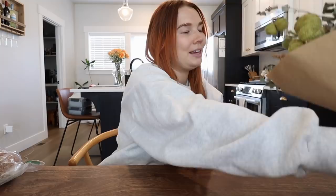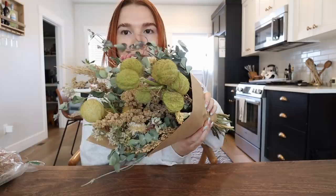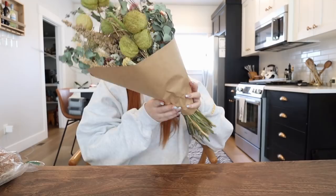This is actually a dried bouquet, which at first I was like, I don't want dried flowers. And then I looked up close at how beautiful this dried bouquet is. It's so intricate. It has pink, yellow, eucalyptus, and these really cool ones that look like balloons. It's so beautiful. So I decided to get this because I can use it as decor and it will never die because it's already dead. You know what I mean?